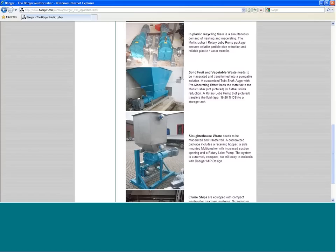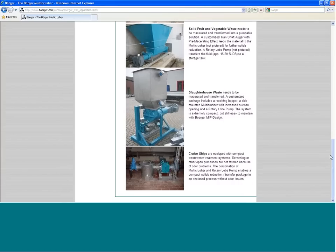And then we got a solid fruit and vegetable waste system down below where we're incorporating an auger grinder scenario. And then below that we have the slaughterhouse waste. So this actually incorporates a hopper, side mounted grinder, and then a pump down below to convey the product. And they threw in cruise ships to process different waste and stuff. So it's a pretty unique, flexible product that we utilize in a lot of different applications, and our customers keep coming up with some unique ones to utilize it as well. Yeah, it sounds like a lot of interesting applications for this as well.